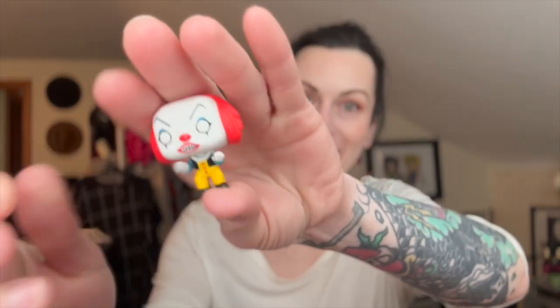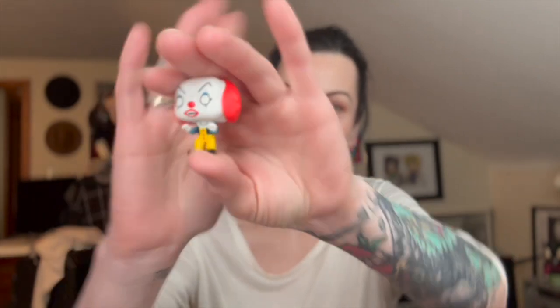Pennywise the Clown. Everybody's familiar with it, I'm sure. The original miniseries was released in 1990 with Tim Curry playing the character of Pennywise, and re-released in 2017 with a remake by Andy Muschietti, who's an Italian director.